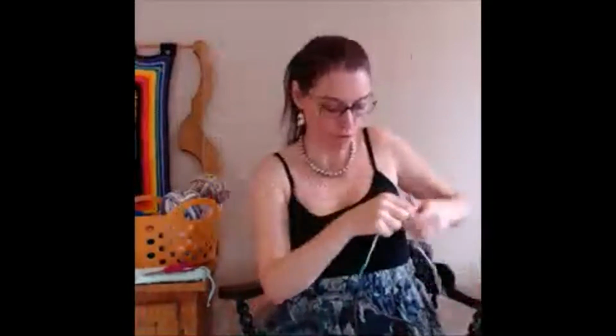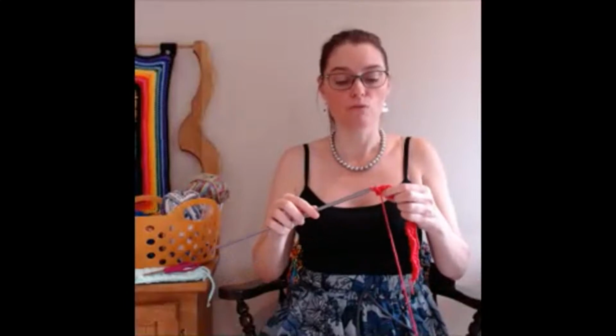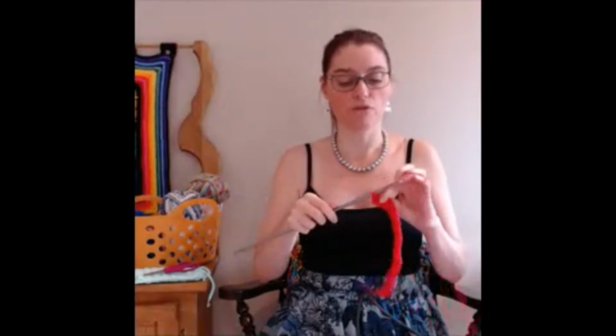Okay, so 2 more rows to go with the red that I started with, because I'm probably going to do the same thing. Start with the solid, 3 variegated, 3 solid, 3 variegated, and then I'll end with the 3 of the solid too. So I did the foundation row. I'm going to do 2 more rows that begin with 3 purl and then 3 knit, 3 purl, 3 knit. That's to establish the basket weave stitch.